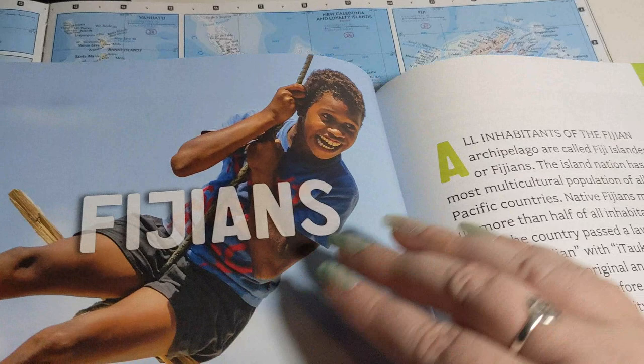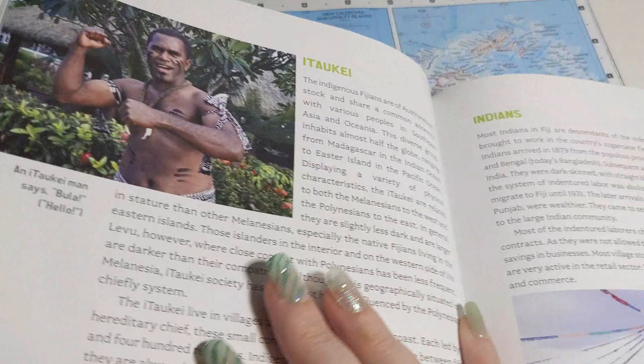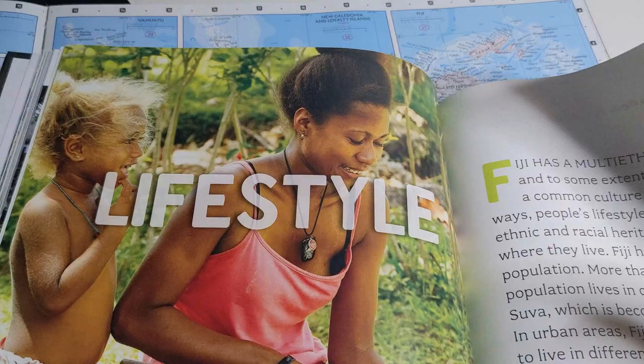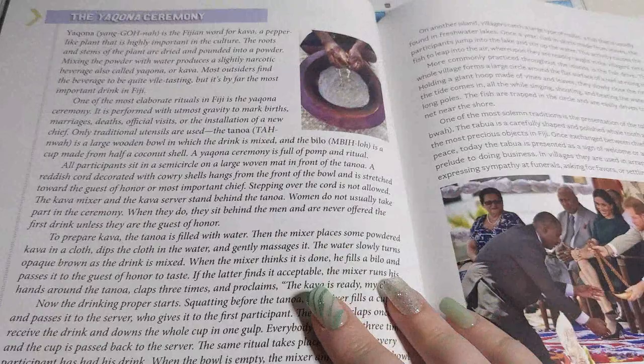Look at this sweet, having some fun. He's saying bula, which is their friendly hello. A beautiful Hindu temple. What else do we have? Oh, another little sweet here. Well, she's chopping up a coconut. Okay, the traditional houses that they've built on Fiji since forever. There's the kava bowl there for the ceremony.